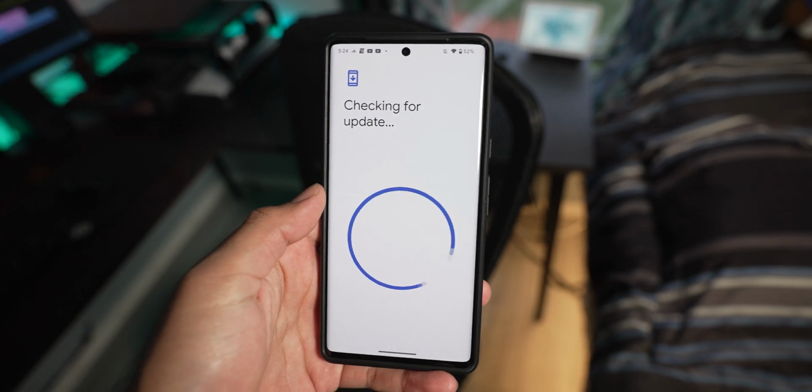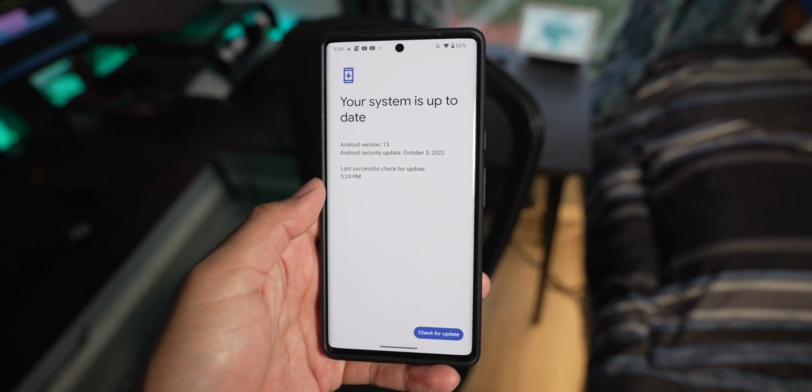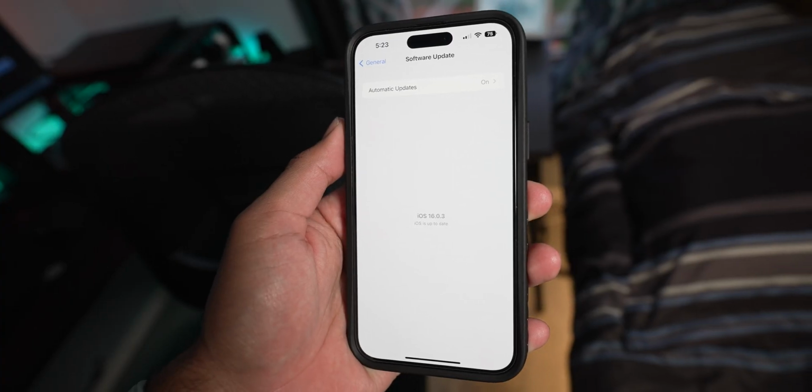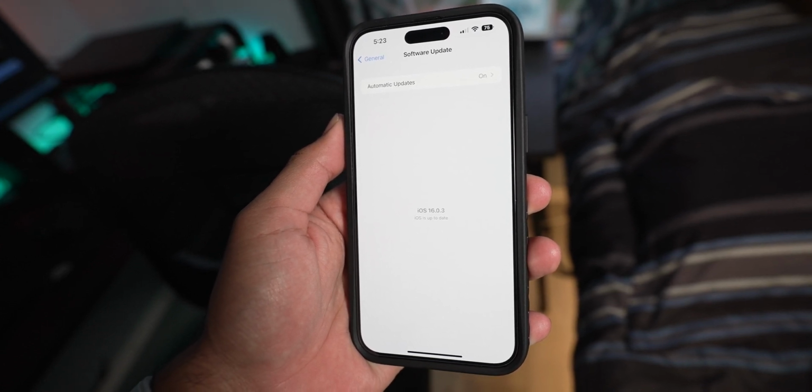The iPhone 14 Pro Max will definitely give you a little bit more lifetime when it comes to software. I think the Pixel 6 Pro will only give you 3 years of OS updates and about 4 to 5 years of security updates. So right now it's already a year old. So I think it's down to 2 years of major OS updates and then still about 3 to 4 more years of security updates, versus the iPhone 14 Pro Max will give you a guaranteed like 5 to 6 years of OS updates.